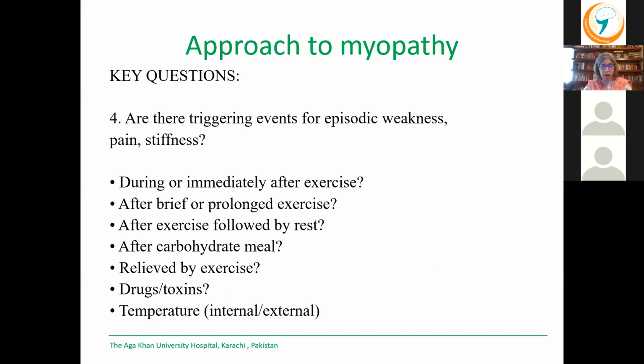Question 4, are there triggering events? If somebody is having episodic weakness, what is the trigger? Does it happen during or immediately after exercise? Does it happen after brief, prolonged exercise? Now, this is very important, especially if we're considering metabolic myopathies.